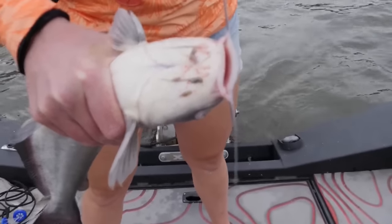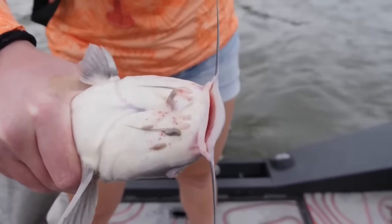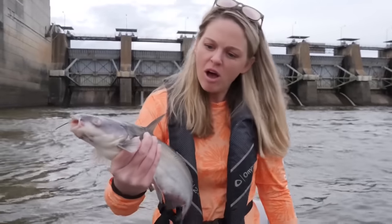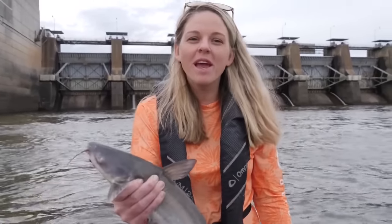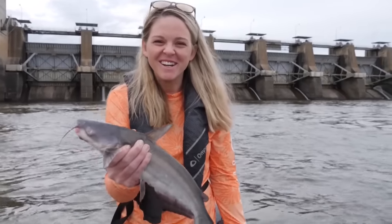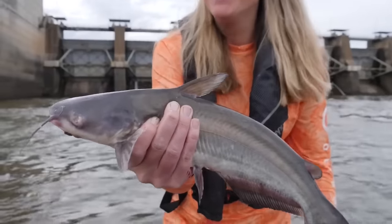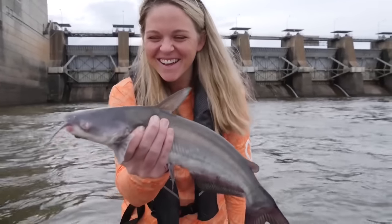There we go. That one's got leeches too, right there underneath his chin. That's weird. Poor guy. Oh, he don't look good. He looks dead. Did you catch a dead fish? You know, he was fighting really weird. Maybe he was a dead catfish. He's almost alive, like he wouldn't really fight it. He is alive, but we'll take it.